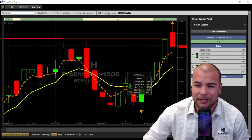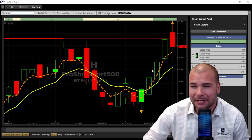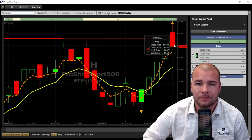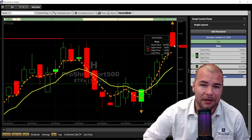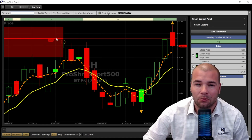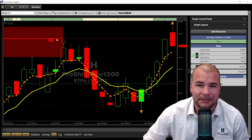In addition, that 3 exponential moving average is above the 8-day exponential moving average right now, so I like that momentum to the upside. We've got a buy recommendation. So there's a lot of good things here. Again, I just want confirmation to the downside with red lights continuing in the color guard. In addition, this price action would have to be above this zone of 1476.